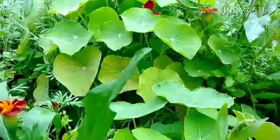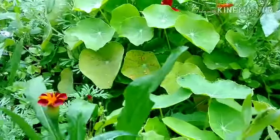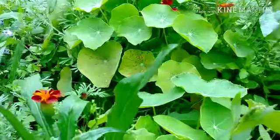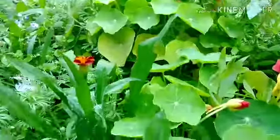But that yellowing and discoloring on those nasturtium leaves is because of all of this rain we've been having. But they will do fine.